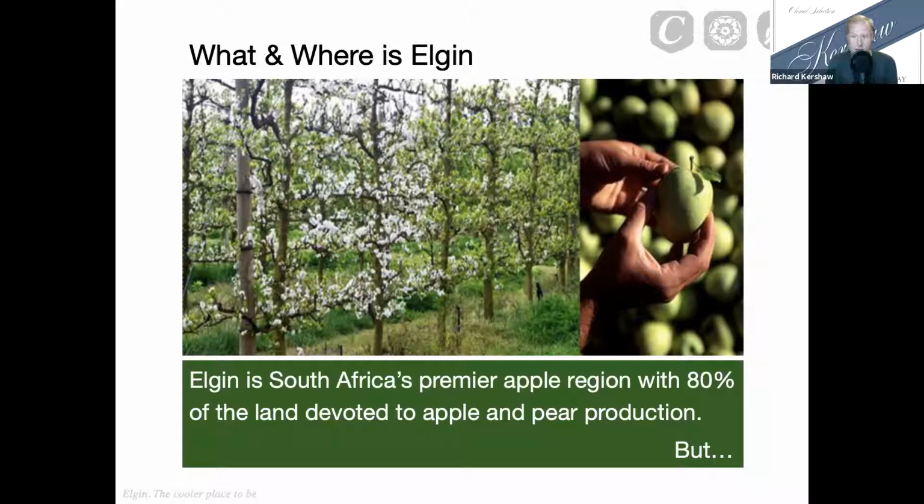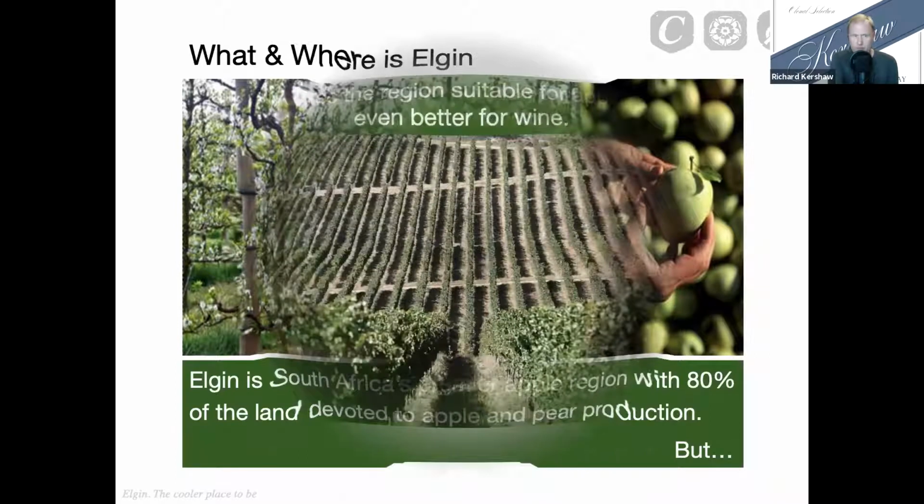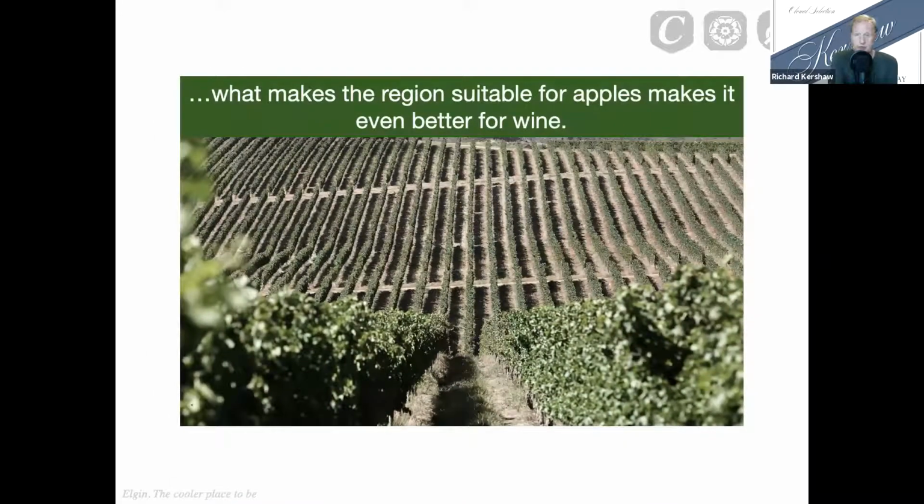But as I mentioned at the start, or Barbara alluded to, they started planting in 1989, but not a lot was planted then. Most of the plantings actually took place much later in the 2000s. And so most of the vineyards here are up to 20, 25 years old, and they're still planting some. So there's some nice young stuff as well. Personally, I think what makes the region suitable for apples, which I'll explain just now, makes it actually even better for wine. So hopefully we will reverse the trend and get more wine grapes over the coming decades. But as I say, it's a very young wine region.